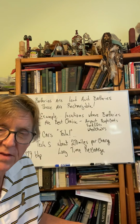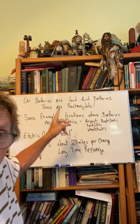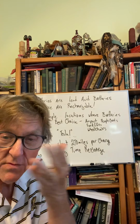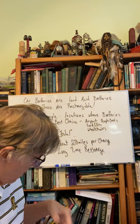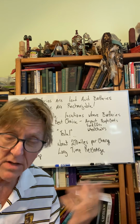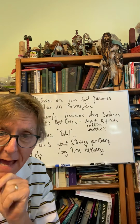So that's what happens. An example of a rechargeable battery that's been around for a really long time is the lead acid battery, like is found in your car. I was talking about the nickel cadmium batteries, and in a minute we'll talk about lithium batteries, but the lead acid battery has been around forever. It's been around a really long time, and it is also a rechargeable battery.